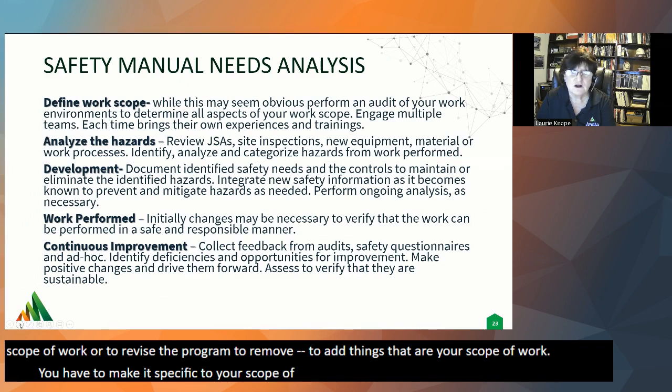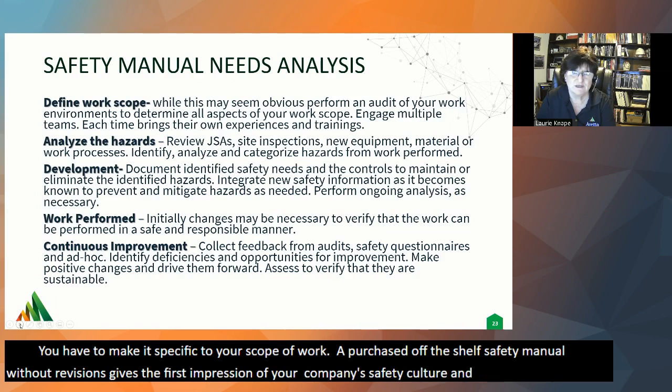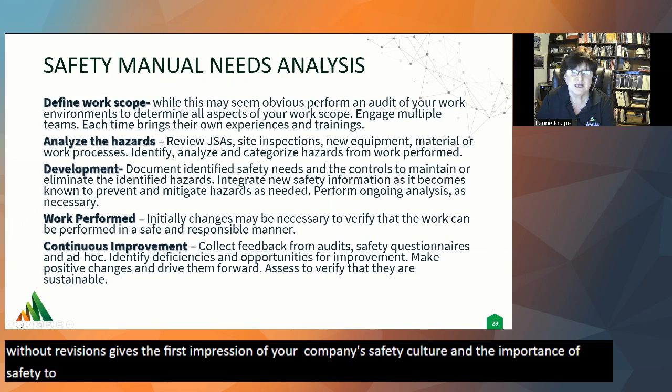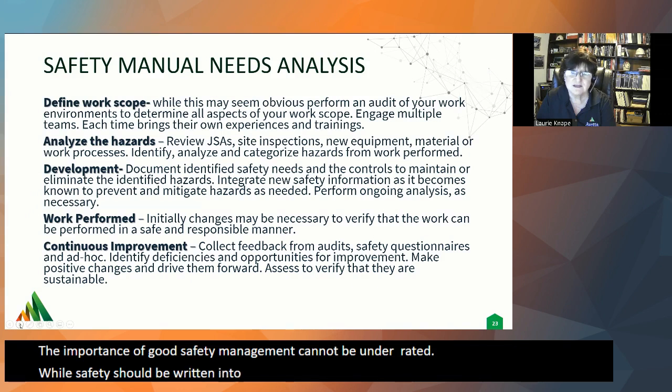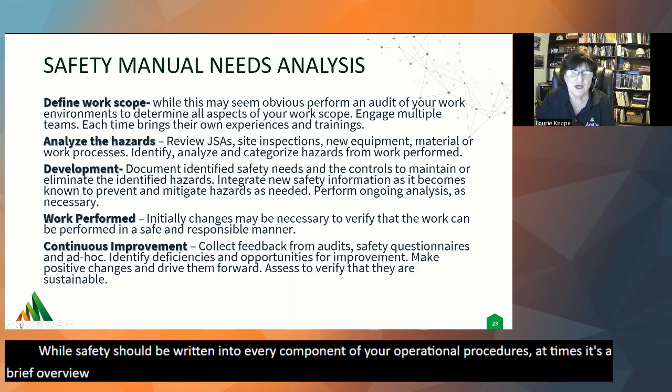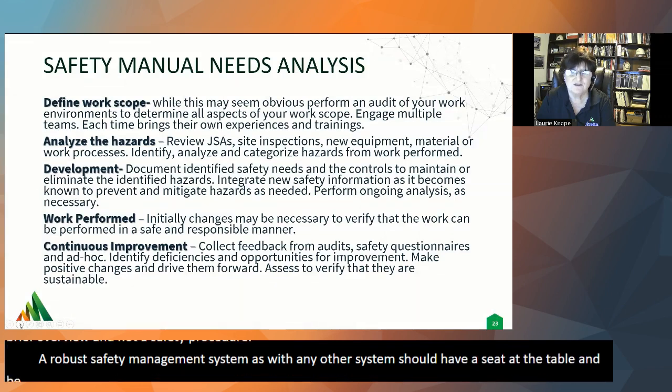A purchased off-the-shelf safety manual without revisions gives the first impression of your company's safety culture and the importance of safety to your company. The importance of good safety management cannot be underrated. While safety should be written into every component of your operational procedures, at times it is a brief overview and not a safety procedure. A robust safety management system, as with any other system, should have a seat at the table and be given the same importance as any other system.